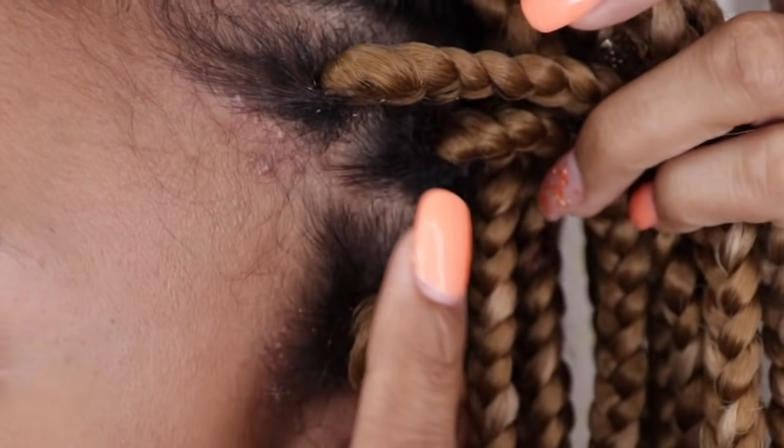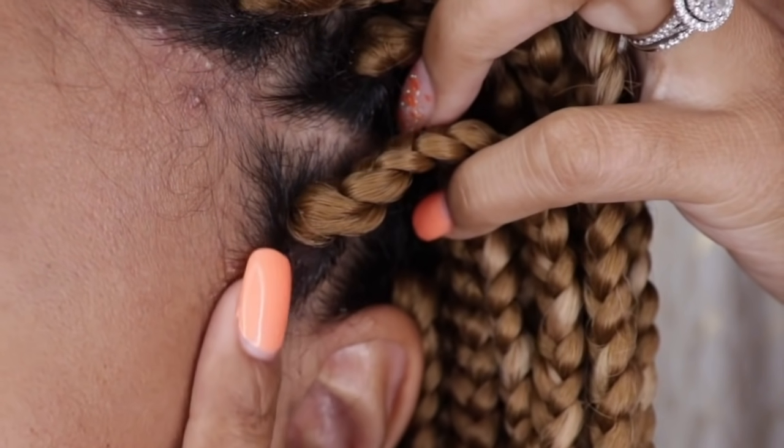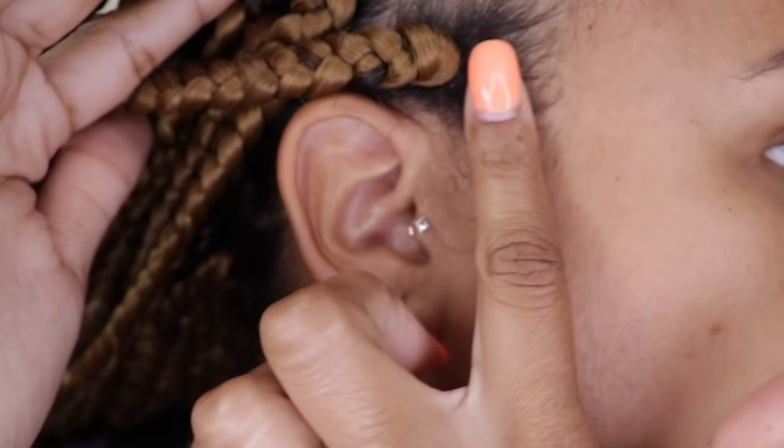Now, the redness did go away. I still have a few bumps. I don't know if you guys can see right here. I still have a few bumps. They are drying, and it's still itchy, but not as much as it was in Jamaica, but it still kind of bothers me, so I know that base is still in there.